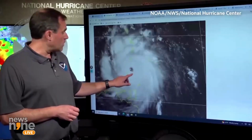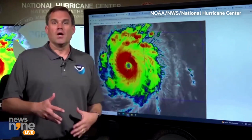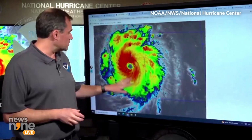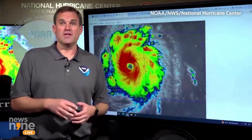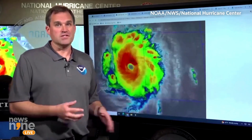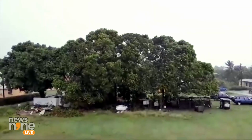Michael Brennan is the Hurricane Center's director. You can see the very well-defined eye in both visible and infrared satellite imagery. Beryl has re-strengthened this morning as it's gone through an eye wall replacement cycle. So now is when we're experiencing those catastrophic Category 4 wind conditions in portions of the Grenadines, places like Union Island, Palm Island, Petite Martinique, Petite St. Vincent, Carriacou.